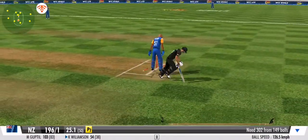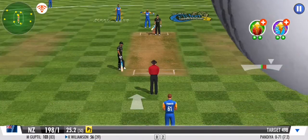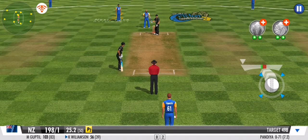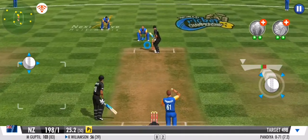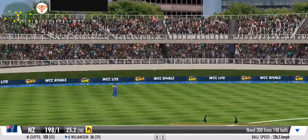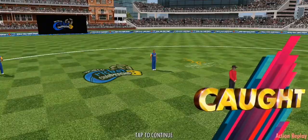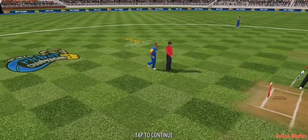Well, that's great accuracy. Didn't really get a good look at the stumps. Created a very awkward angle, but was a direct hit. Two more, and he'll retain the strike. It's an easy catch in the deep, with the best compliments from the batsman.